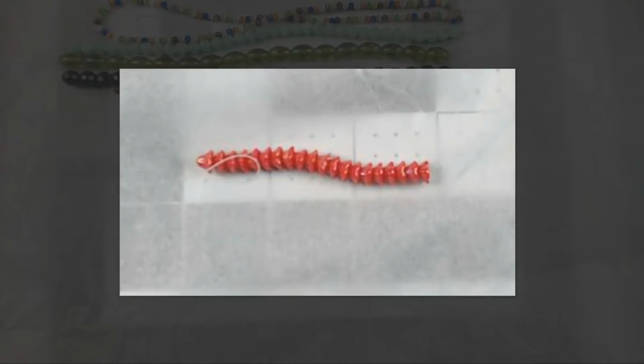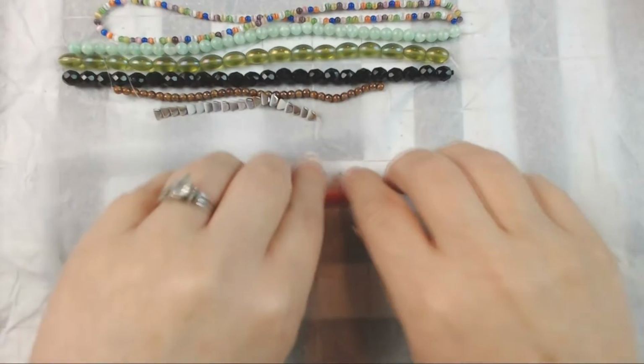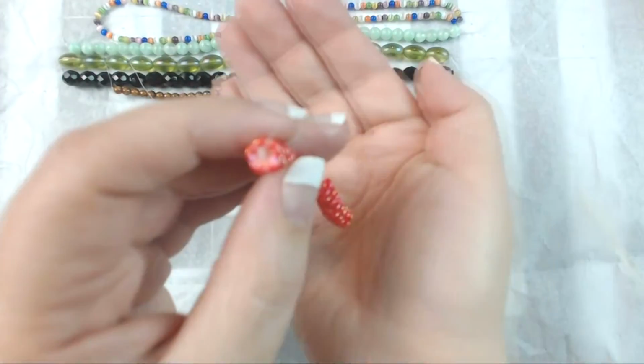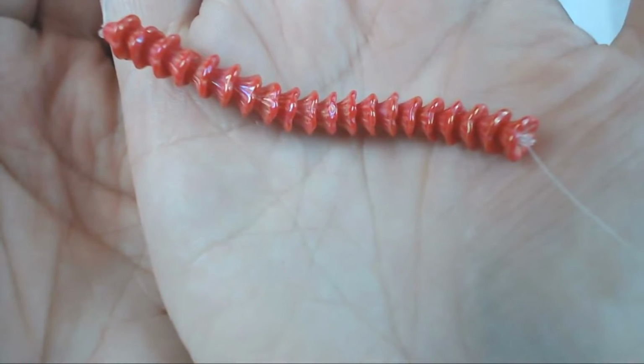I also have some flowers like this from former boxes, but I don't know that they will match together. They're larger than this, so we'll have to see if I can do something combined with those or if I just use these with some other things. But these are gorgeous. Let me see if I can get them closer to the camera and have it focus. There it is. Absolutely beautiful.